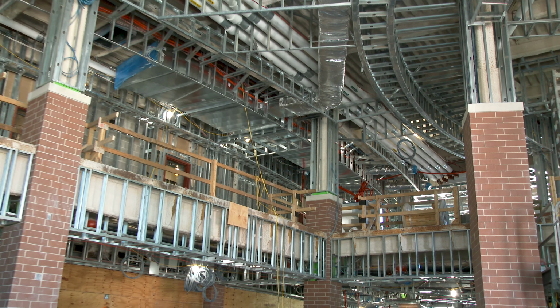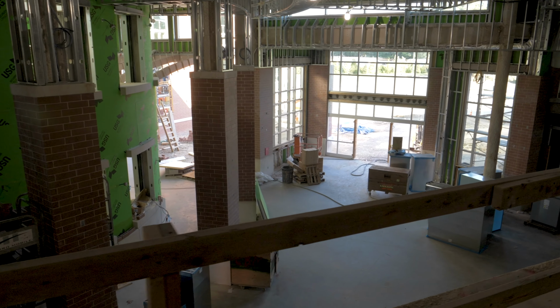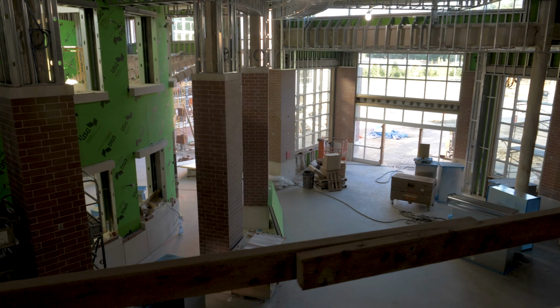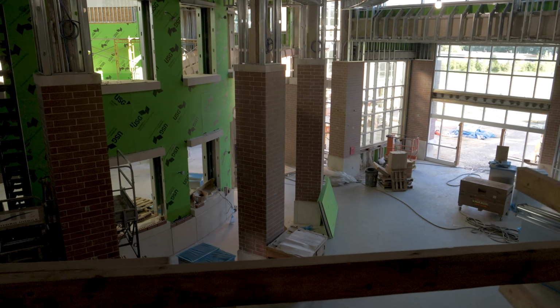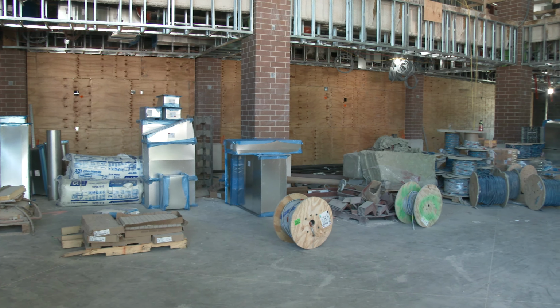This is the two-story student commons area. It encompasses the cafeteria on the first floor and the learning commons on the second floor. This area of the building is used for a laydown area for a lot of trades to store their materials as they go into the building.